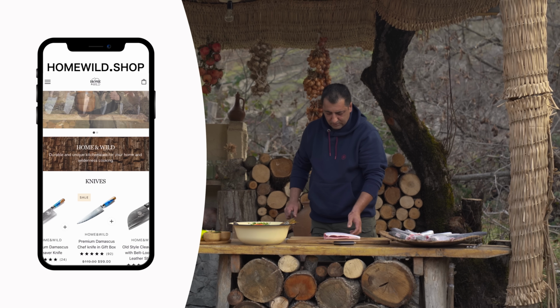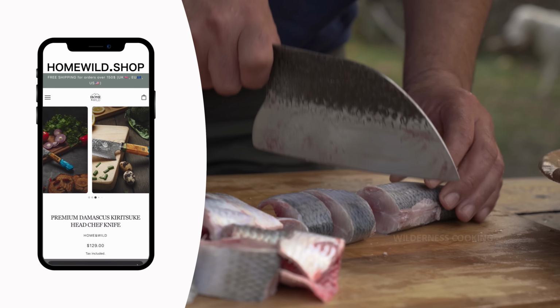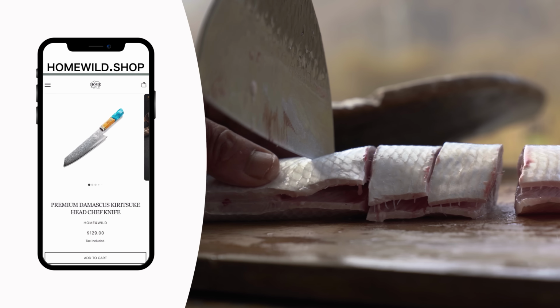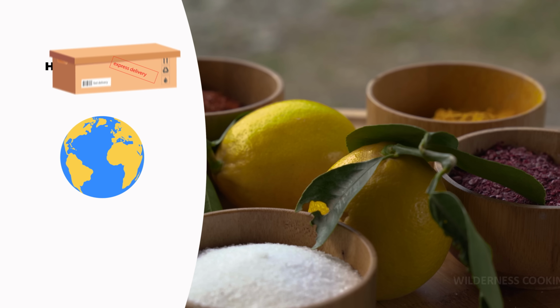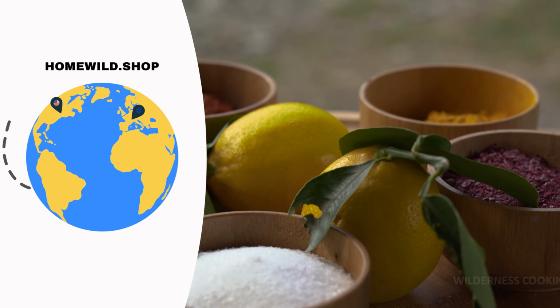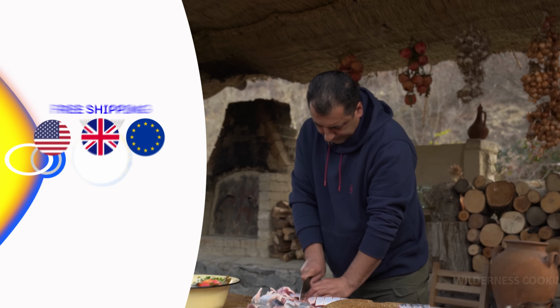Now begins a very important step. The spices are ready, and it's time to get creative. I've got all my spices laid out on the table, each adding its unique flavor to the dish.